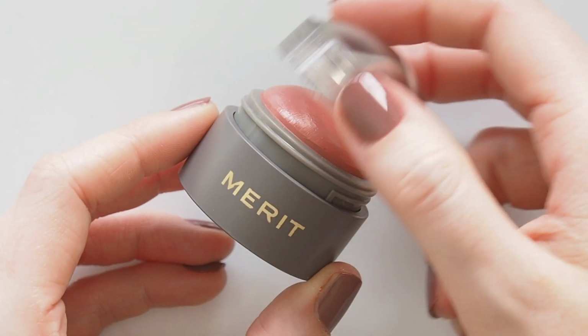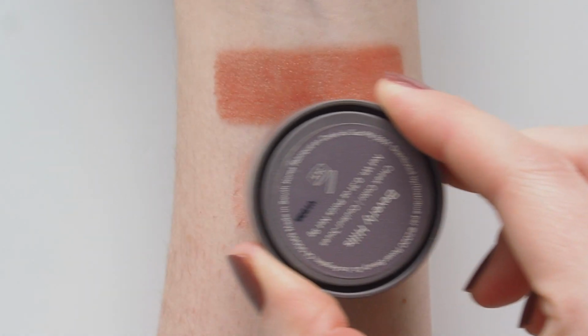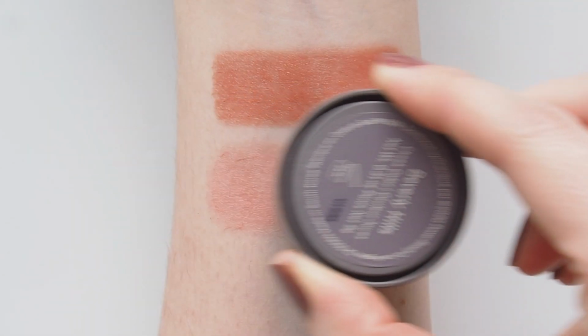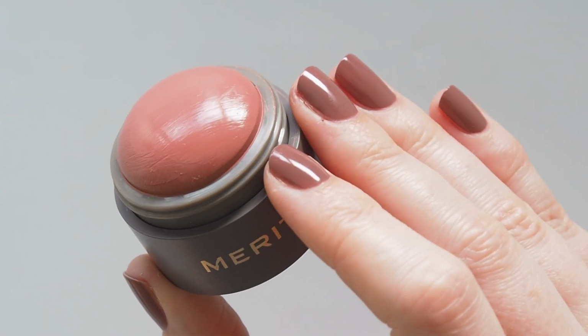It's such a pretty, sheer, soft peach with a balmy sheen, so it was in my Dewy Cream Blush edit too. You can see all 5 Flush Balm shades in my Merit review, but I hope we see this range grow. Fingers crossed for a rosewood maybe, or a brownie berry like my nail polish.